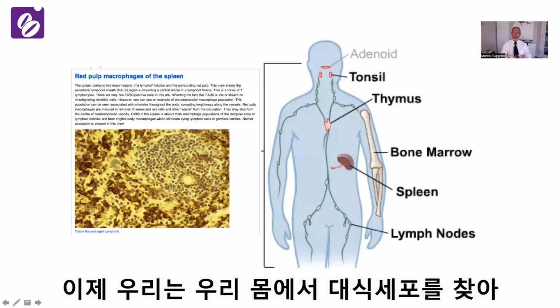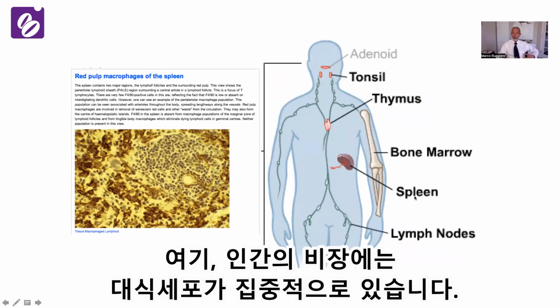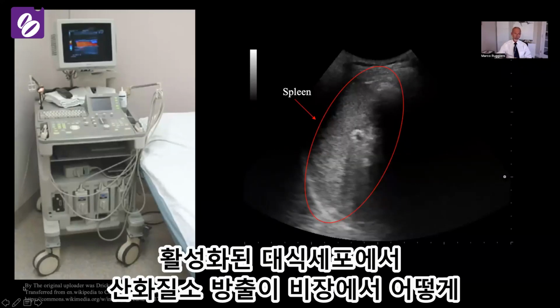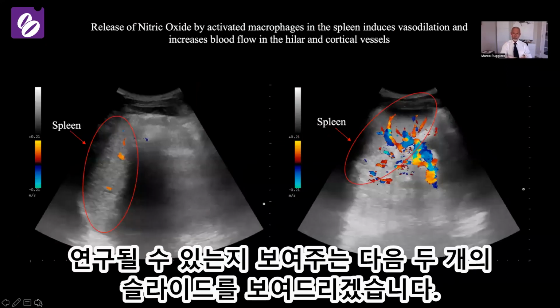So now we have to find macrophages in our bodies, and we have to assess whether they release nitric oxide or not. So in our spleen here, on the left, we have a high concentration of macrophages, and we can easily study the spleen using ultrasonography. So let me show you the next couple of slides. They show you how release of nitric oxide from activated macrophages can be studied in the spleen.